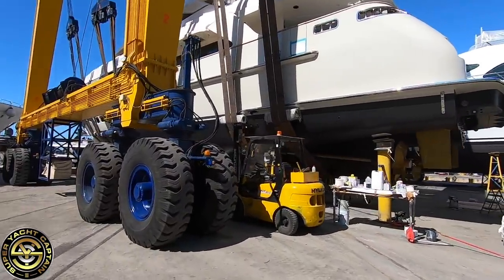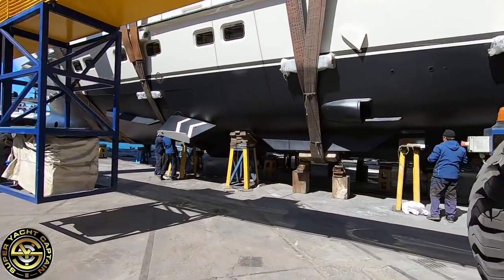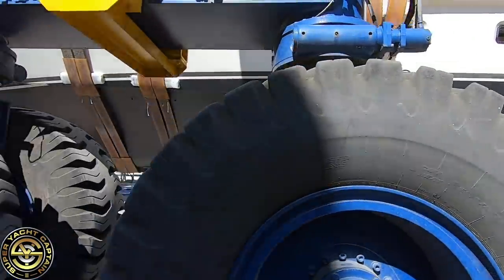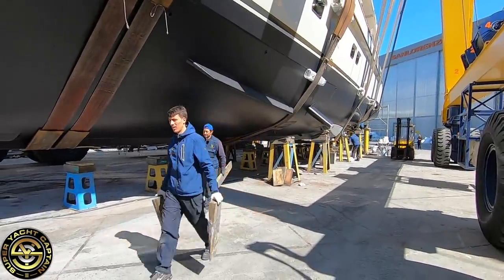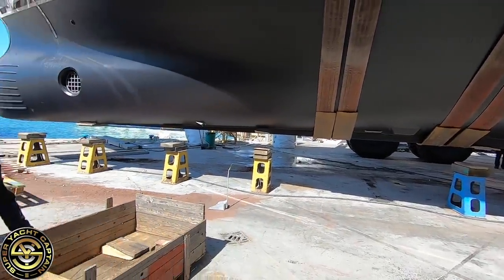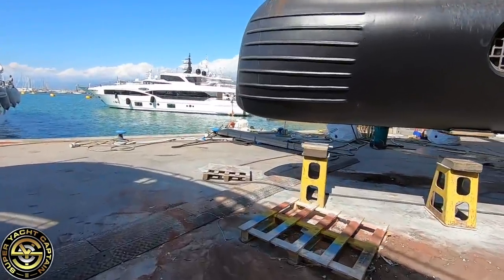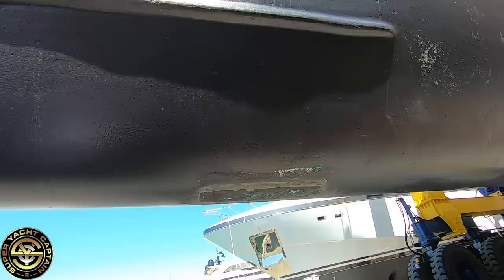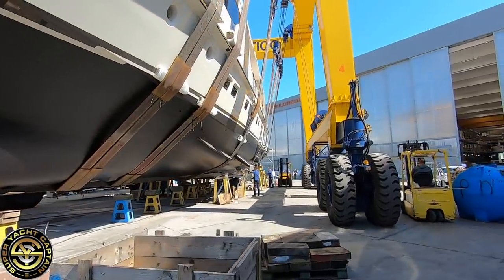Okay guys, it's official. AWOL is now off the chocks. All the pressure is now on the strops. And up she comes. Basically, you can see here, it's off the chocks. And this area is the old anti-foul from last year, so they'll give that a quick sand down and then coat that in fresh anti-foul. And once that's done, they'll start moving the boat and drop it in the water.